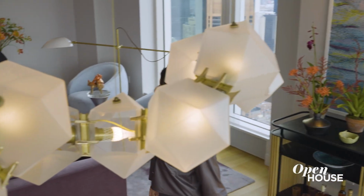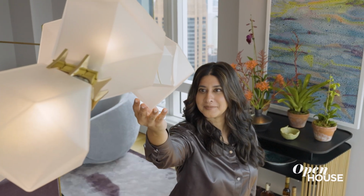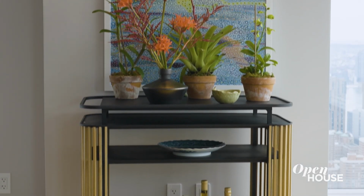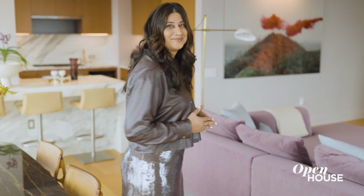Finding a chandelier was a challenge. I wanted to delineate the space, find something beautiful, but I couldn't take away from the view. And when I found this fixture from Gabriel Scott, I knew it would be perfect right here. And to finish the space, I added this beautiful bar cart. The black elements tie into the rest of the space, so it feels cohesive. And after all, who doesn't enjoy a nightcap?